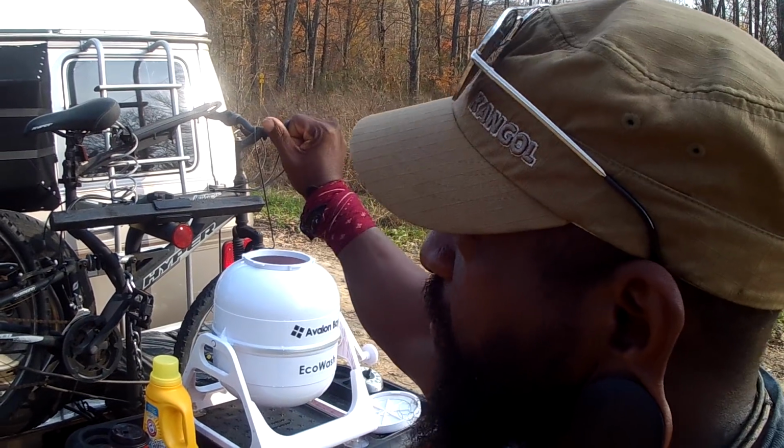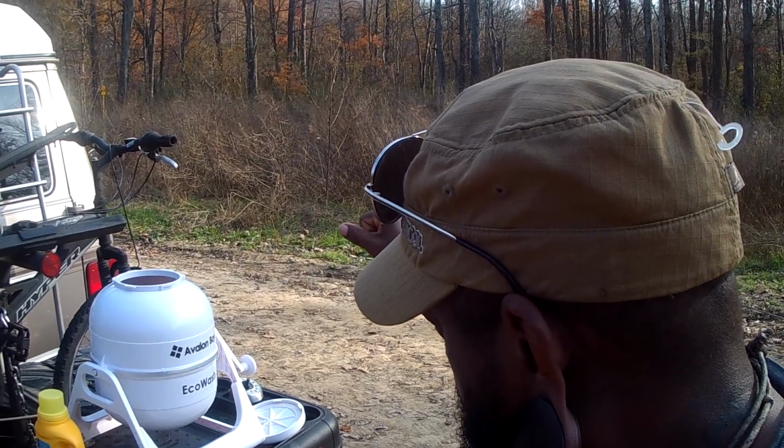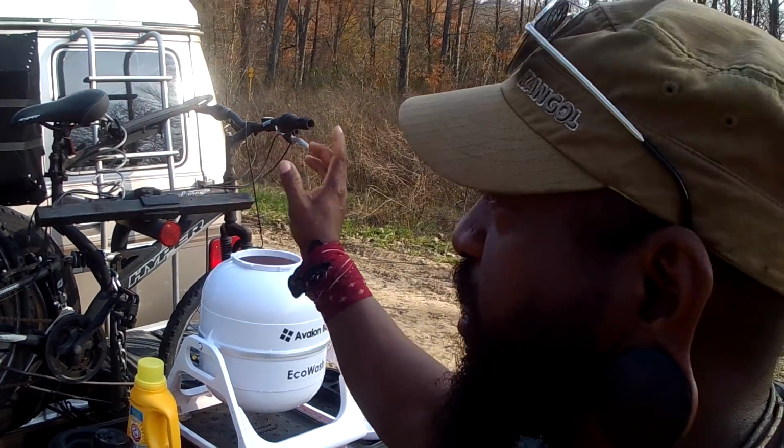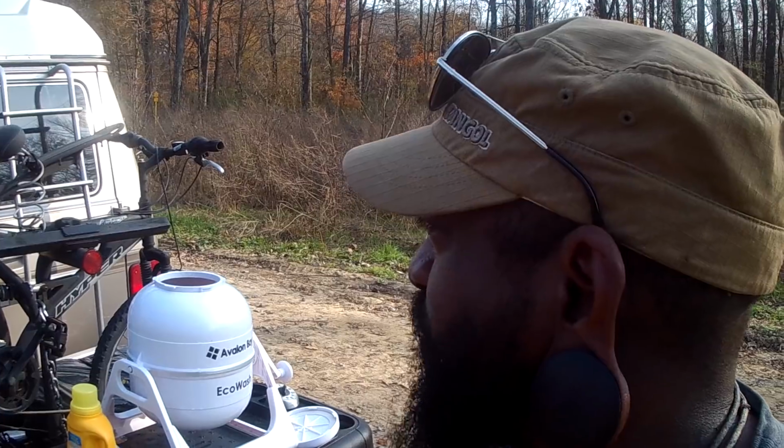Maybe hang it. Yeah, it's got handles on the top. Maybe hang it some kind of way securely, then run a bungee cord around it or something, or a ratchet strap to kind of secure it up there. I don't know, just thinking.